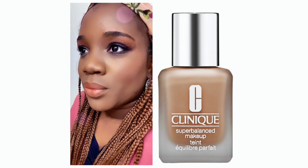So the first product I want to talk about is a Clinique foundation. This is the Clinique Superbalanced foundation, and I have the color golden, and I actually have it on today, and it looks like it matches me pretty well. But I don't know, guys, I have a hit or miss relationship with this foundation. It is super balanced in the sense where it's natural looking. As you can see, it's like your skin but better. It's not too cakey, it's not too light, it has some coverage to it.